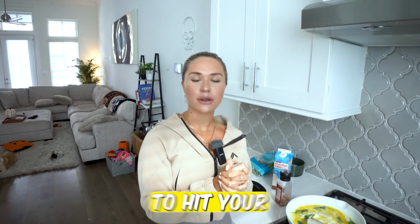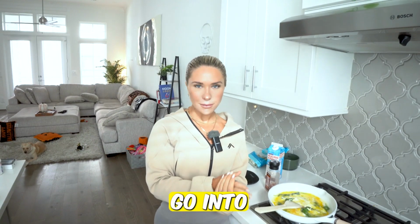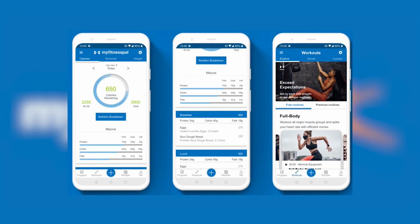Oh boy. Wow, there goes 10 grams of protein. Yeah. So pre-track out your meals. It's one of the best things that you can do, not just to hit your protein goal, but to make sure that you are on track to hit your overall macros and calorie intake. What that looks like is usually, while I'm cooking breakfast, I find it easiest to go into my FitnessPal and pre-track out what I think I'm gonna have for the day.